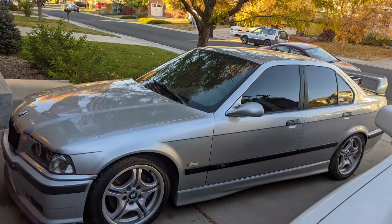Anyway, so I finally got the car that I was looking for, right? And then I thought to myself, you know what? I should buy another BMW because I love BMW so much. I should buy a project one that I can flip. So I decided that it'd be a good idea to find a completely torn down and broken E36 M3.